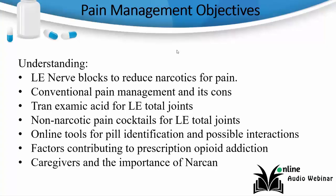We'll also be discovering some online tools for pill identification, possible medication interactions, and factors contributing to prescription opioid addiction, which used to be the most common form of pain management. And then we'll also talk about the importance of Narcan.